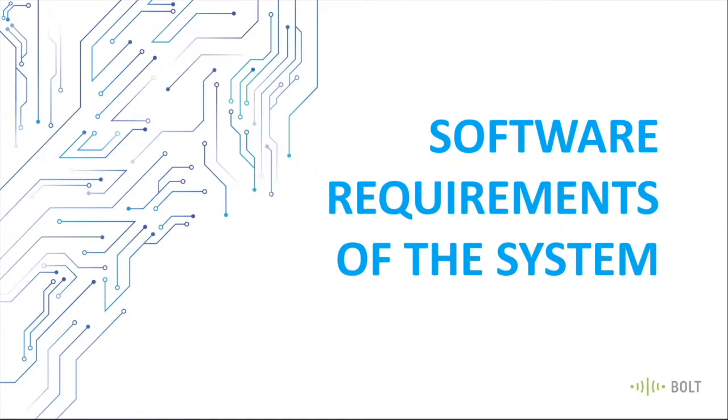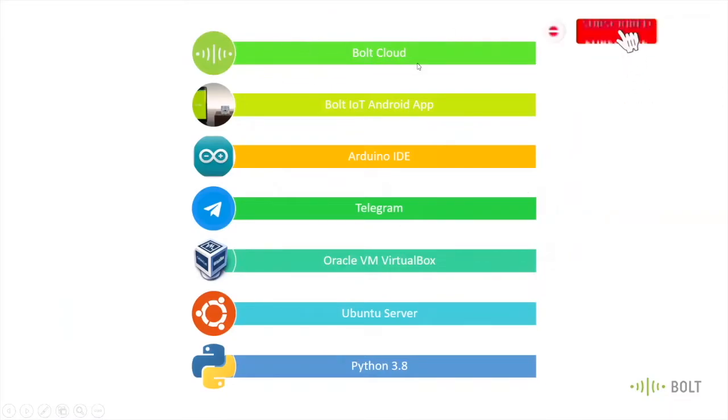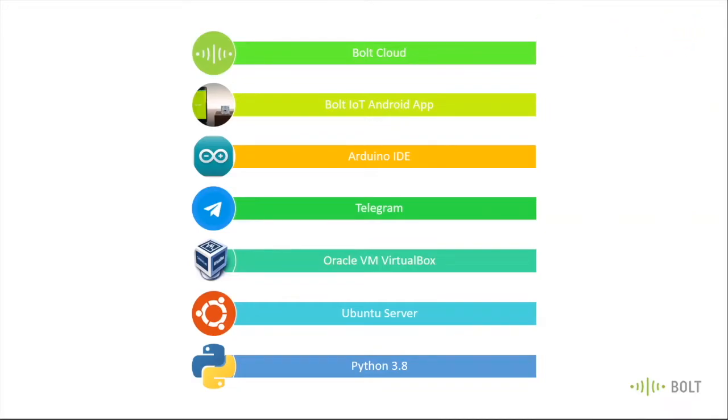The software requirements of the system. Okay, so the first thing which we require is the Bolt cloud. The Bolt cloud is required because in this system, there is a page which has been created for the user to enable or disable the system through his mobile phone. So in order to create that page, we need the Bolt cloud, so that we can create a product and link it to our Bolt device. We need the Bolt cloud.